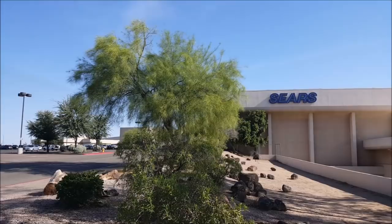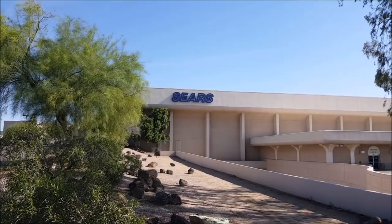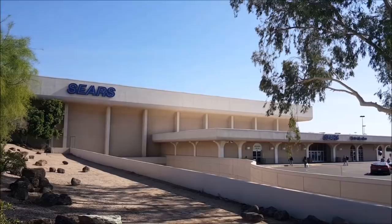And here's the Sears, and this is actually still open. And this is a really cool old looking building. And this store is actually three stories inside. It's a really big Sears, and this was actually one of the busier parts of Metrocenter Mall.